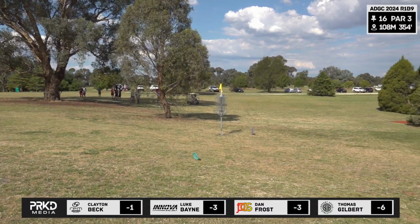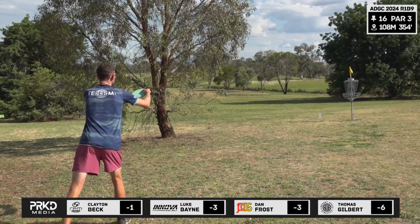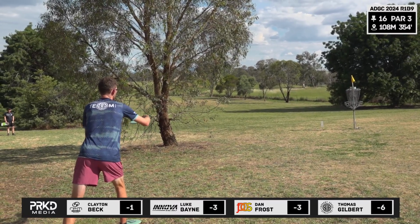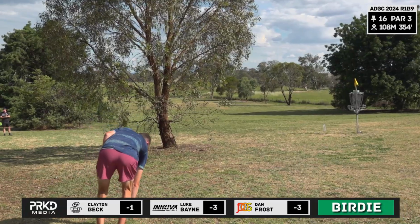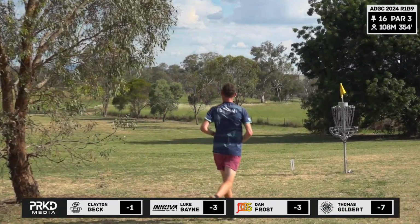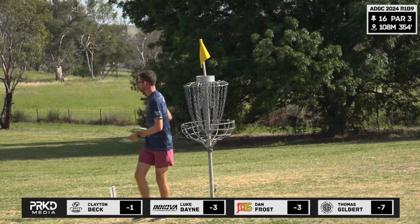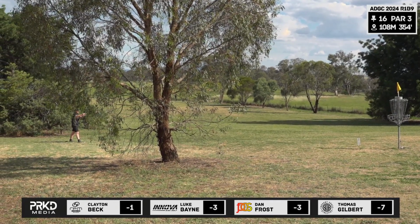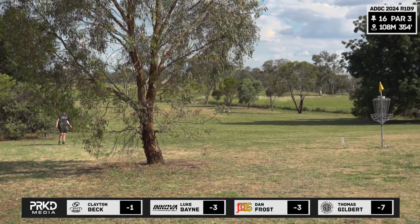Oh, yeah, Luke. That forehand is just... He has it stopping on a dime, doesn't he? Yeah, easily one of the top 5 forehands in our country. Oh, long run from Thomas. 7 under for him after 16. He just kind of plonks his putts in. He does. They don't seem to have a lot of spin, but they do the trick.